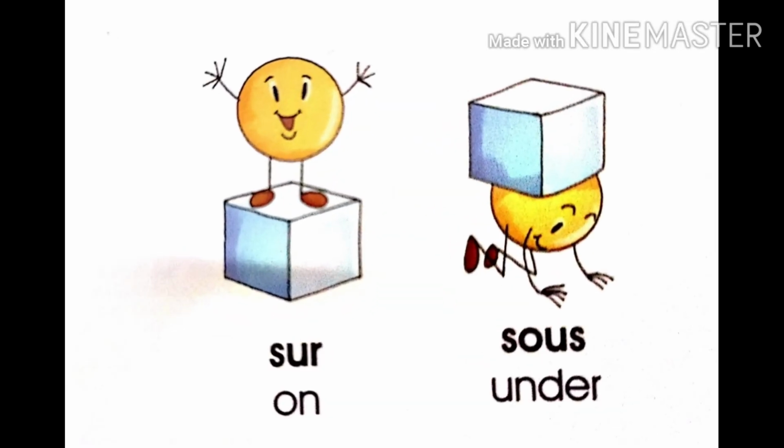Sous is under. Both sur and sous are opposite to each other, like on and under, right? And moreover, their pronunciation is almost similar, but you have to be careful when you are listening to somebody, okay? And whenever you are pronouncing, you should be very careful with the sound. When we are saying on, it is sur, right? And when you are saying under, then it should be oo, like sous. Yes. When it is on, sur. When it's under, sous. You got it?